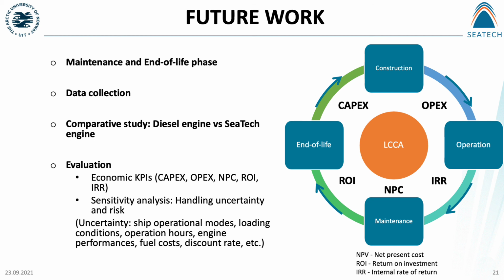In terms of future work, we would like to do the cost calculation for the maintenance and the end of life phase, and we need to collect more data so that we will be able to conduct a comparative study between the diesel engine versus the SEATECH engine with regard to the total cost performance, and we will do the evaluation considering the economic KPIs, and we will do the sensitivity analysis in order to handle the uncertainty and the risks.